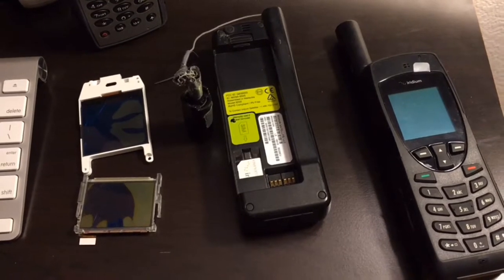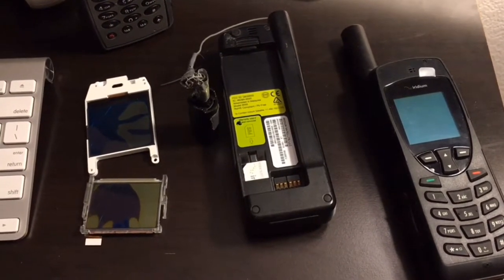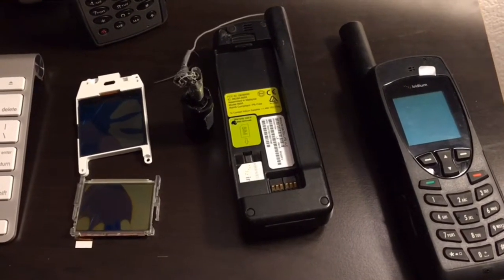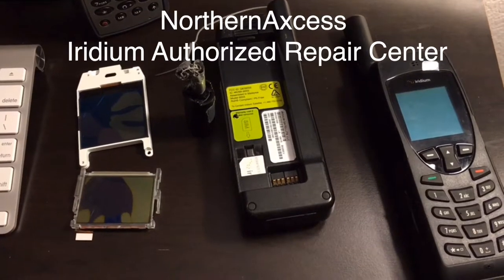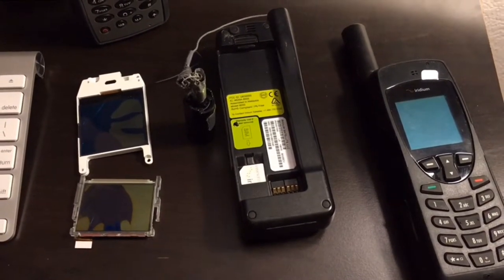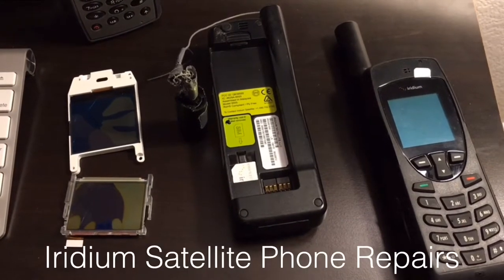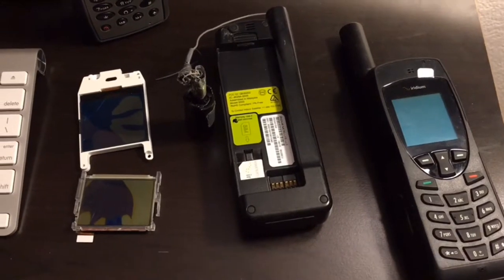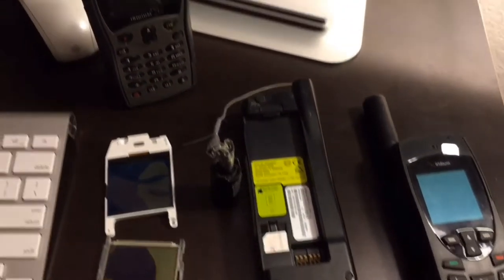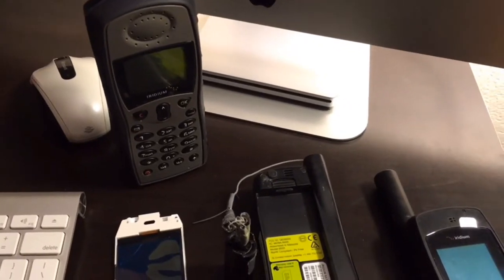This is Northern Access Satellite Communications coming at you as an Iridium authorized repair center with some tips on the Iridium 9555 satellite phone. Now, basically, with the Iridium 9555, we do all or most of the repairs in-house, as well as the 9505A, as you can see right here in the background too.